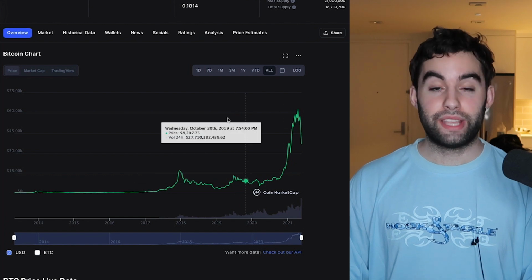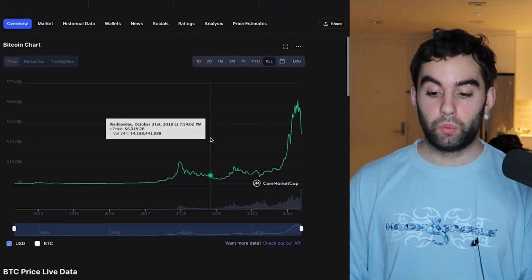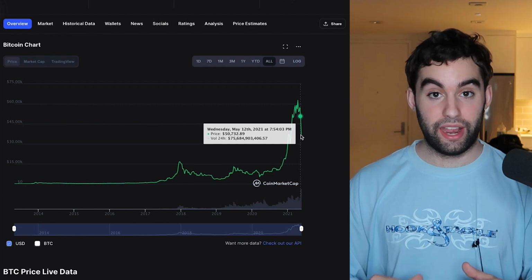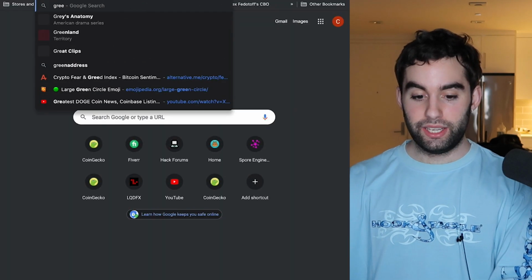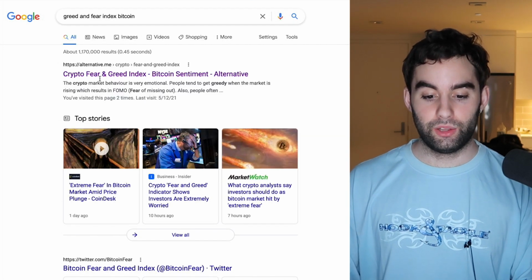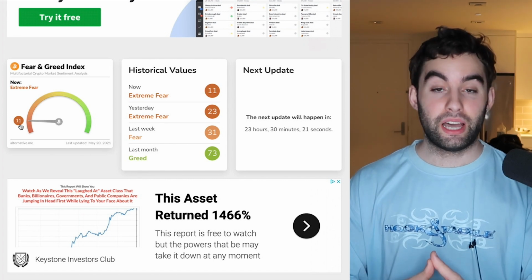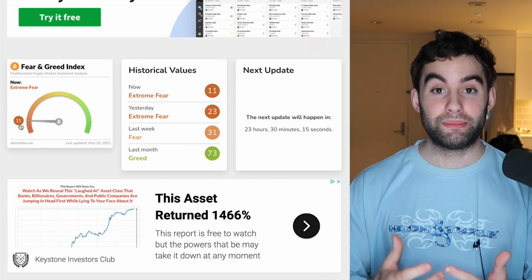And so if you dollar cost average your way into any coin, then you're gonna be in a very good position when we're in markets like this. If you see right over here, you see this massive dip, this is a perfect time to buy. When markets are down, when people are scared, is when you want to buy. As a matter of fact, one indicator that you can look at is the greed and fear index of Bitcoin. This is such a good indicator. Look at this, right here, extreme fear. People are extremely scared. So what does that mean? Well, when people are extremely scared, it's a perfect time for you to purchase. Because people are more than likely panic selling and getting out, which means that everything becomes discounted for you.